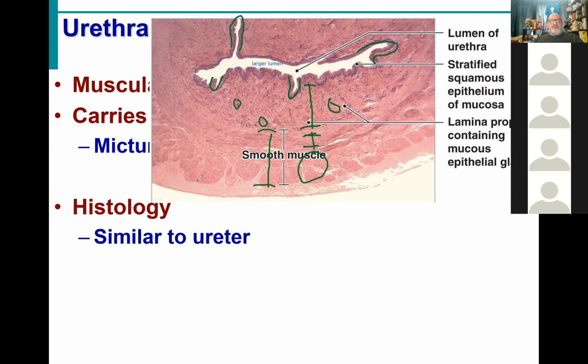So of all of this, those are the 2 things that are probably the trickiest to tell apart, the ureter and the urethra. But if you pay attention to the size of the lumen, size of the lamina propria, size of the smooth muscle, that's really your big indication.